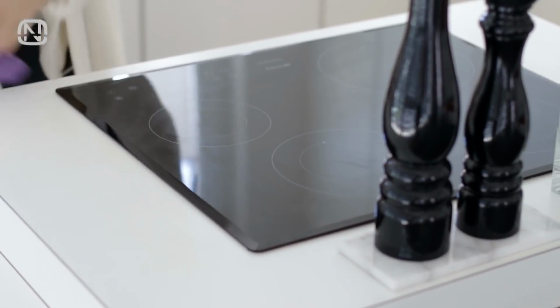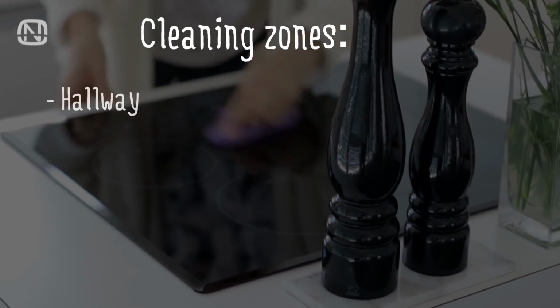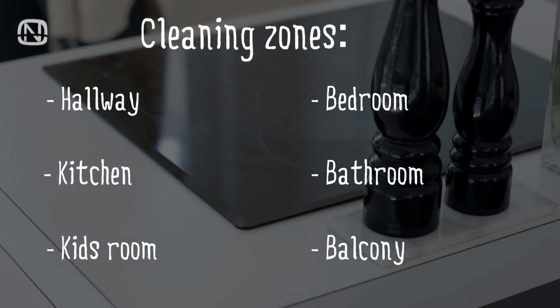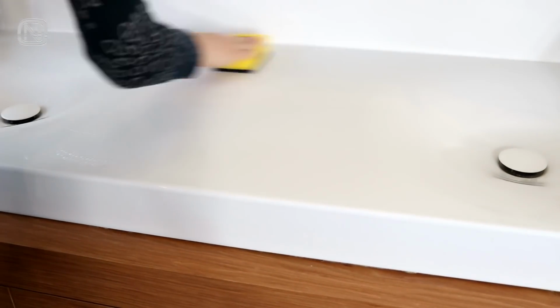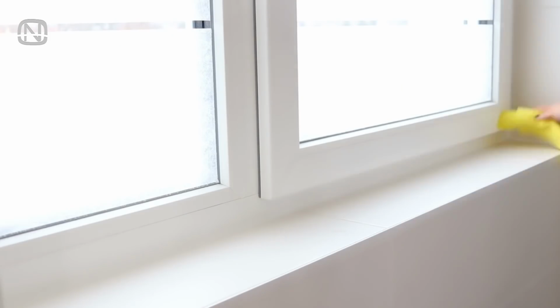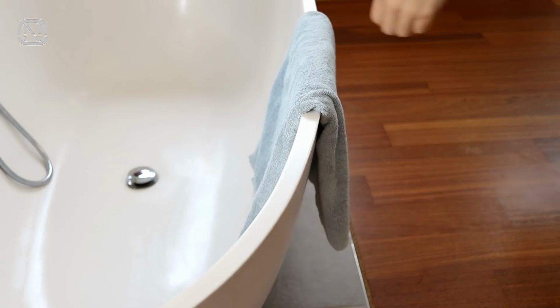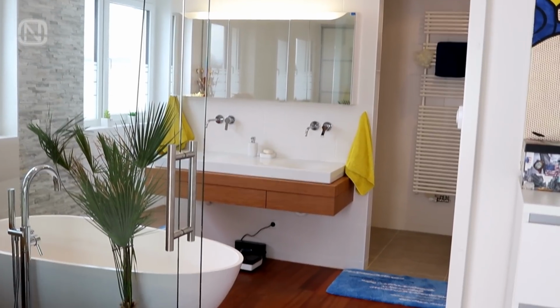The FlyLady concept of zones suggests separating your home into different zones. They could be a hallway, a kitchen, a kids' room, a bedroom, a bathroom, and also a balcony. Everything is simple here. Clean the selected zone for 15 minutes every day until it's done. In order to avoid confusion, you can do it by week. That is, spend 15 minutes a day for one specific zone during a whole week and then move on to the next one.